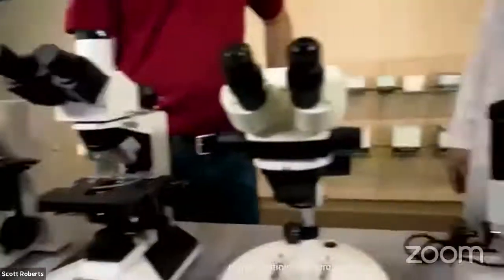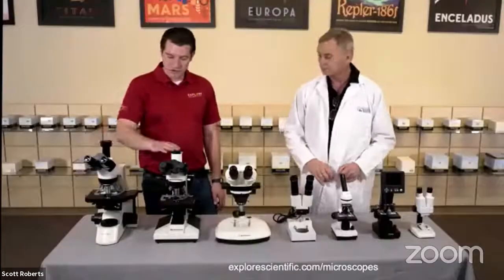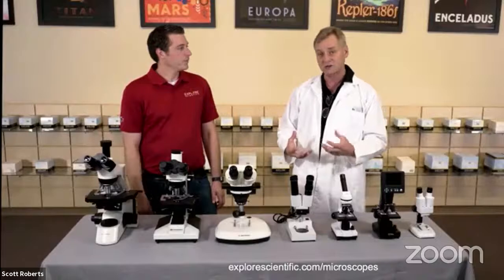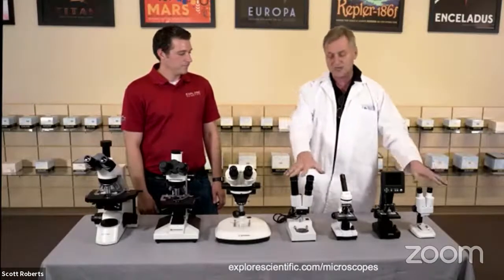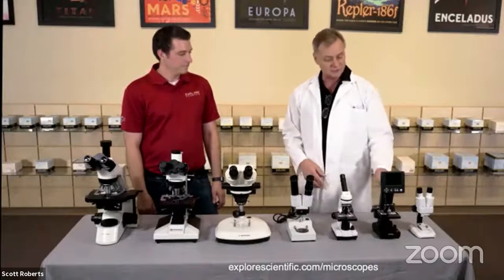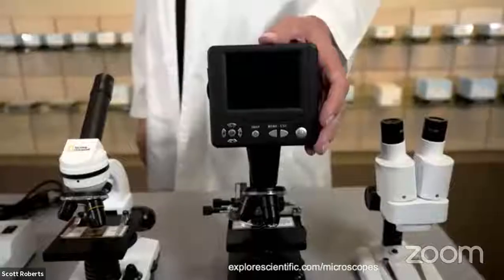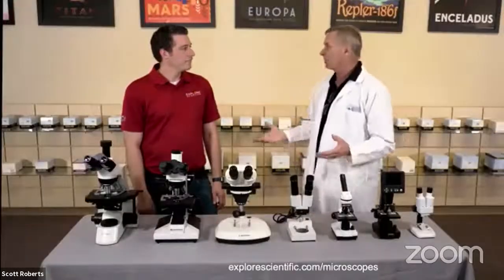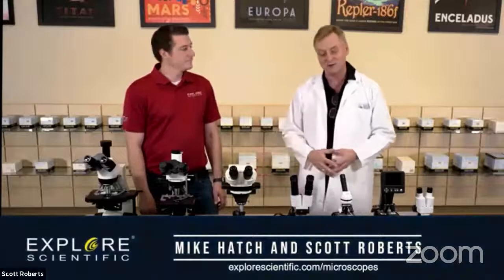A lot of these microscopes can also take a camera attachment, which is great. Like these right here with the trinocular. That's right, and we have a special camera that does that. Some of these other microscopes have a way to attach your iPhone to them so that you can get images. This one right here has a built-in monitor, so it's pretty cool. The microscopic world is endlessly fascinating, just like astronomy is, and we hope that you take a look.